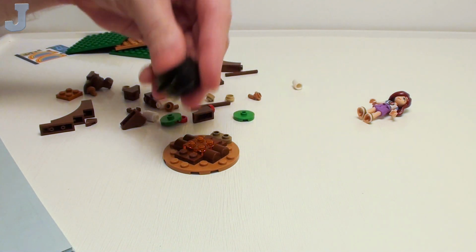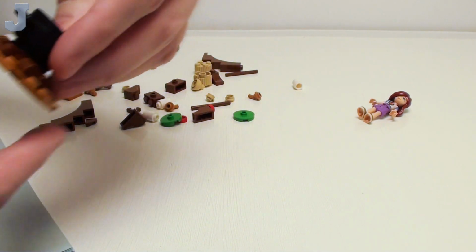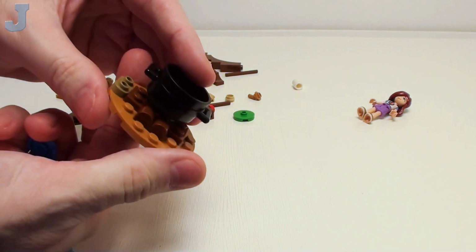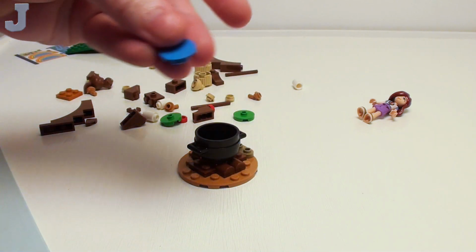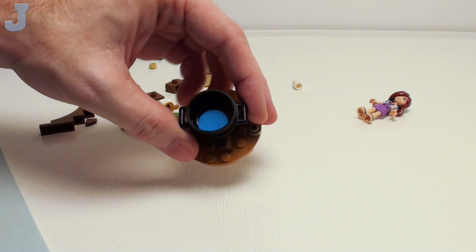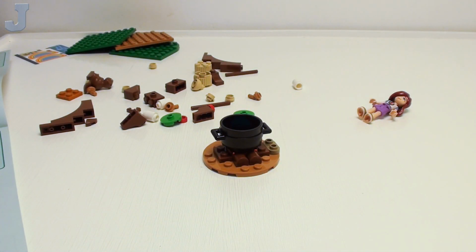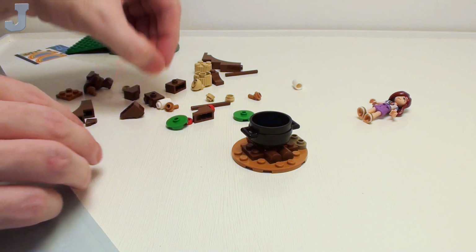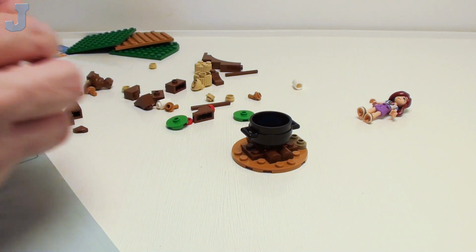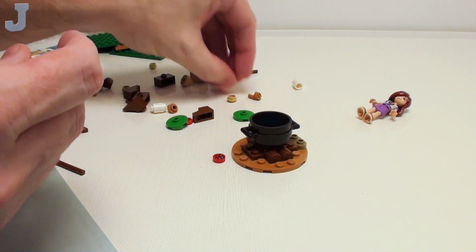Probably not. So we have a pathetic excuse for a campfire. And then we got this water that we got to put in there. It just sits in like that. I mean, look, they just have you drop it in. And we got the marshmallows. So must be roasting the marshmallows or having deep fried marshmallows. I don't know.